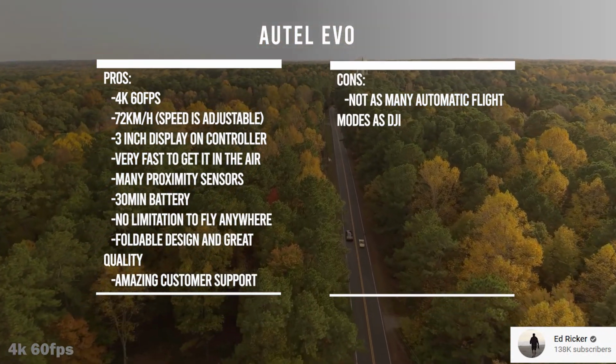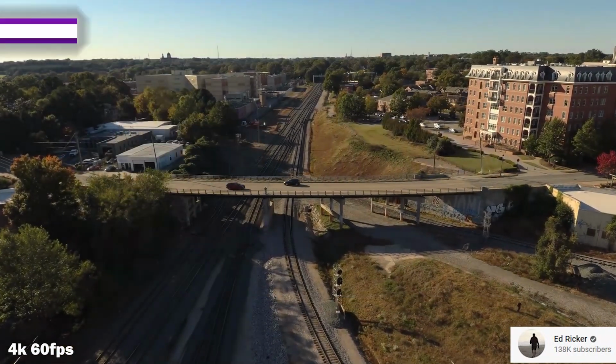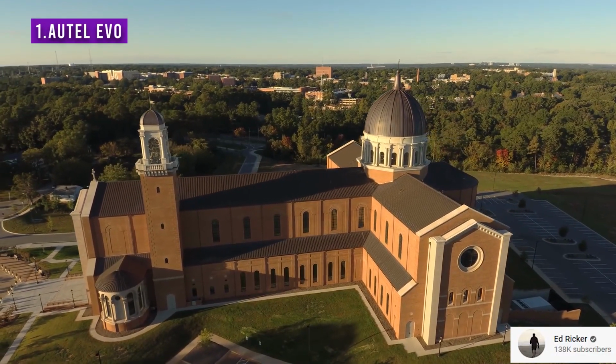It's pretty much an upgrade from the original MAVIC Pro, but much cheaper than the MAVIC 2, and is definitely not as portable as the MAVIC Air. But I would say it still has a great potential to be on top of this list, and the perfect camera drone for the money.